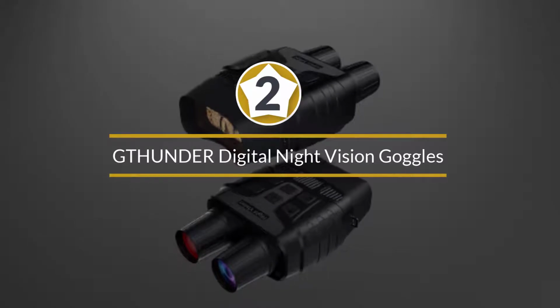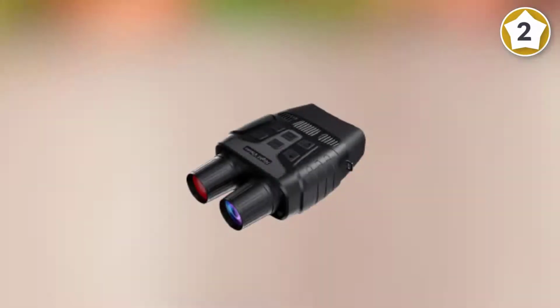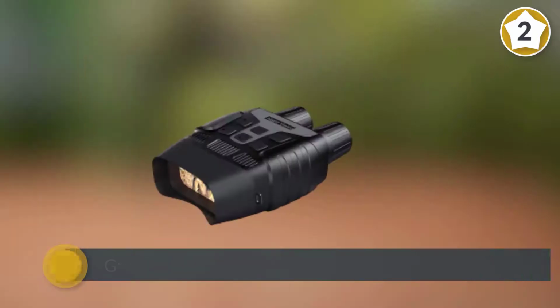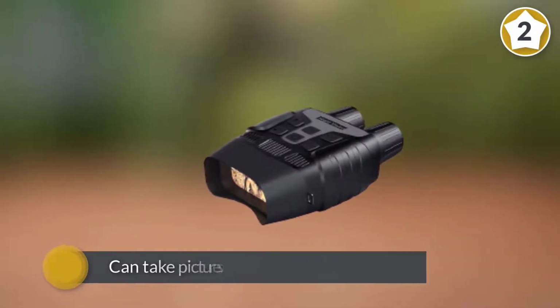Number 2. GTHUNDER Digital Night Vision Goggles. Great for camping, bird watching and casual outdoor use, the GTHUNDER night vision goggles are an inexpensive way to get night vision capabilities to go along with your outdoor equipment.